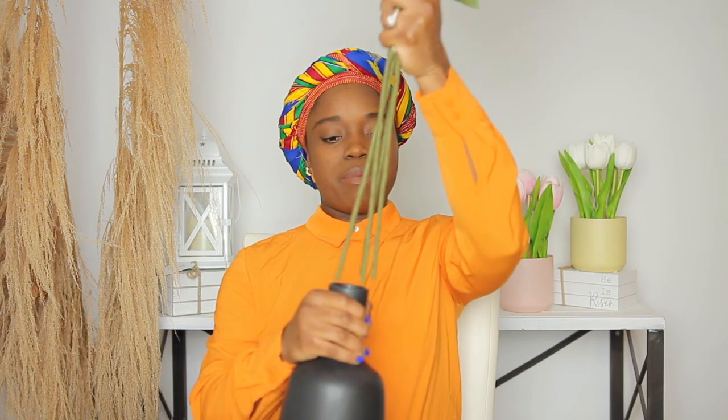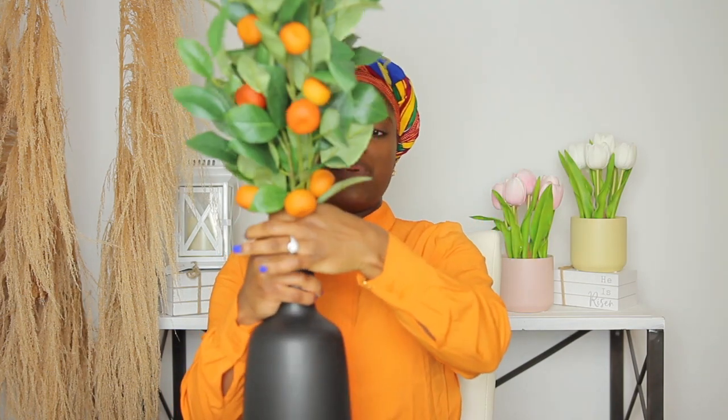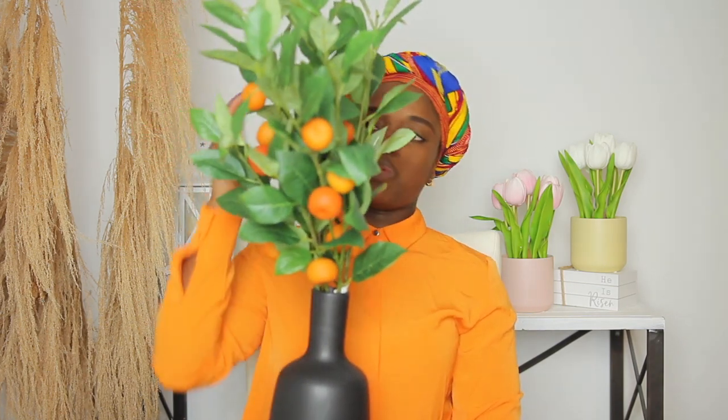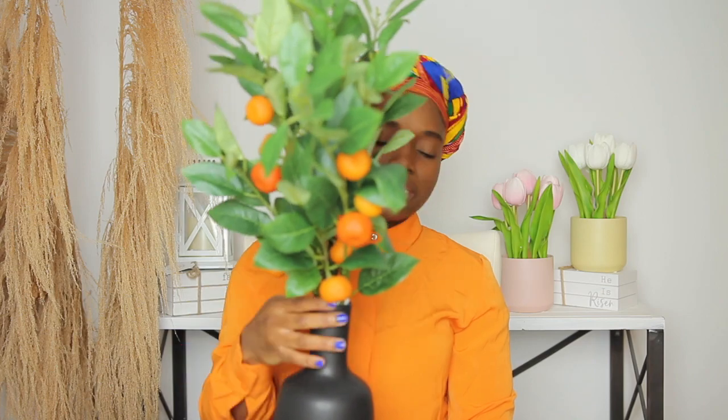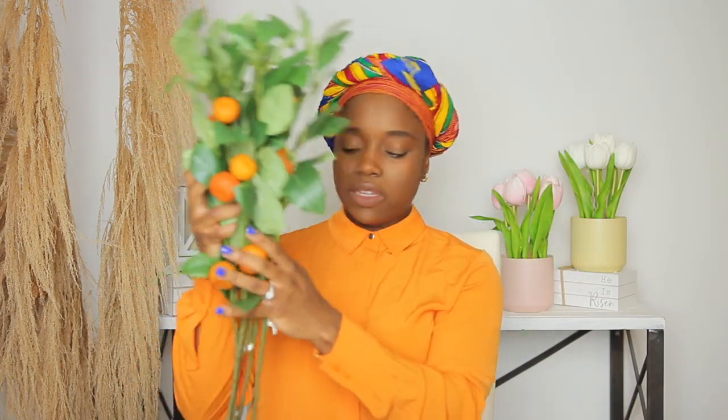And even like in a vase like this, well, this is black, but I think it'll go best in a white vase, honestly. But if you put it in something like this, you know, on a dining table, on an entryway table, or any other areas in your home, I think this is really, really nice. So yeah, if you're ever in Target and you see these, make sure you pick them up, or you can even find these online, because that's why I bought mine.